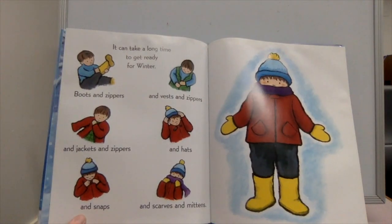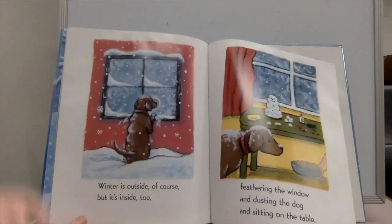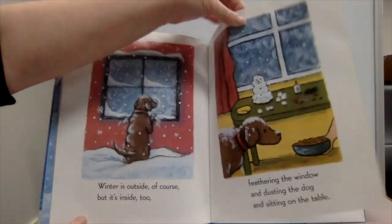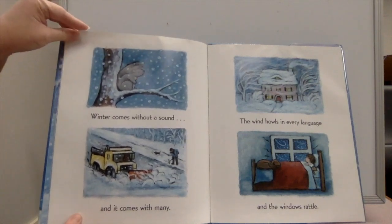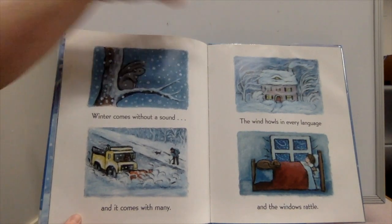It can take a long time to get ready for winter. Boots and zippers and vests and zippers and jackets and zippers and hats and snaps and scarves and mittens. Winter is outside, of course, but it's inside too. Feathering the window and dusting the dog and sitting on the table. Winter comes without a sound, and it comes with many. The wind howls in every language, and the windows rattle.